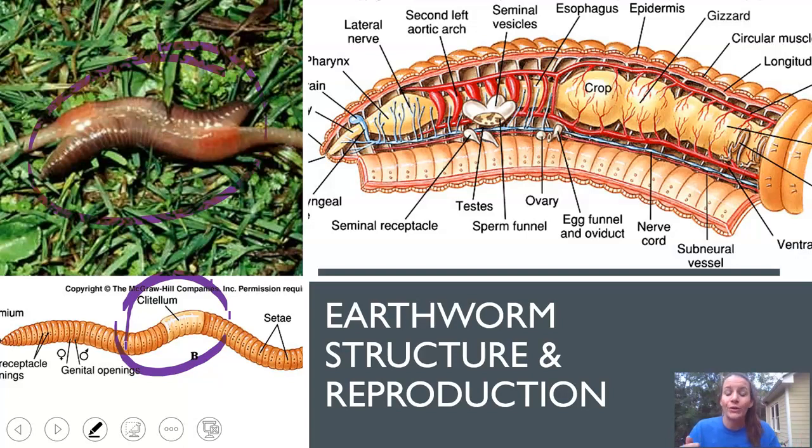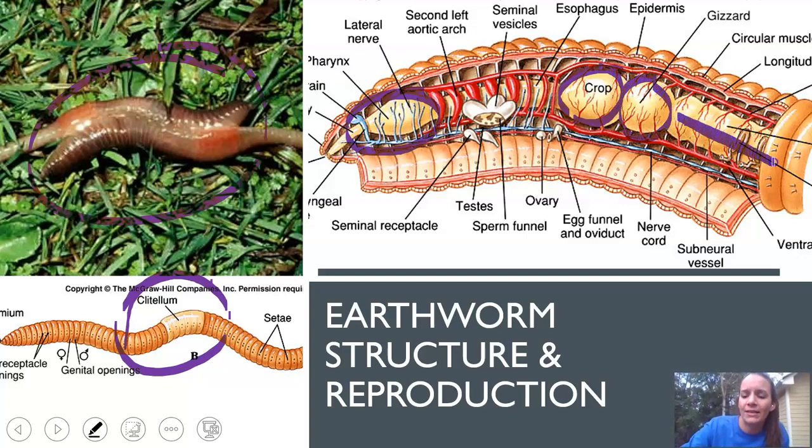Also important to note, the mouth is closer to the clitellum than the anus is. So when we get to earthworms and we're doing dissections, you're going to have to figure out which end is which. The mouth is closer to the clitellum. Also, there are some of these organs I talked about previously. So the pharynx is here. You see your crop there, gizzard there, and then you also have intestines that run down the length of the worm.